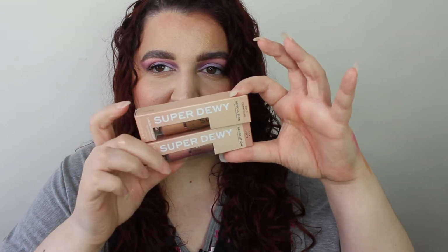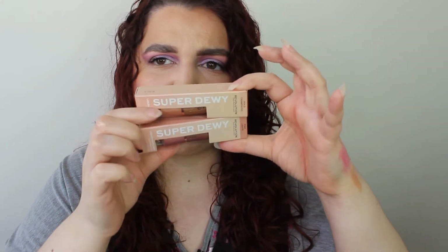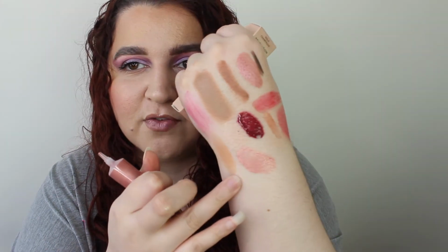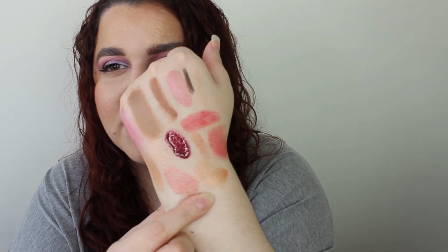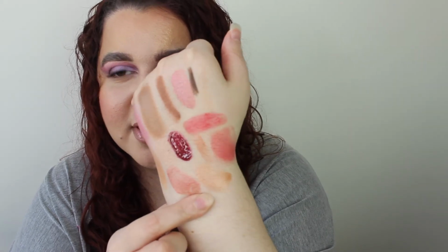Last thing from the Super Dewy range was two highlights. I got the pink and I got the gold. So pink lights, champagne, gold champagne. I used the pink one as a blusher, but I think it's more of a blush topper, if anything. So if you're gonna use this, use it over a blush or mix it in with a blush right there. And then next we've got Gold Champagne, which is the highlight. And trust me, a little bit goes a long way. I'm swatching such a big swatch. It's not that bam in your face. It's a very subtle highlight.